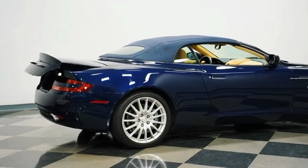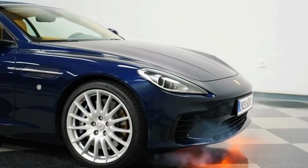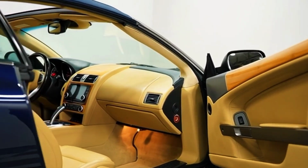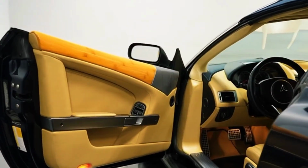Today we're stepping into a world where elegance meets raw power, where craftsmanship isn't rushed, and where every detail whispers exclusivity. This is not just a convertible, this is a statement. This is the 2007 Aston Martin DB9 Volante.